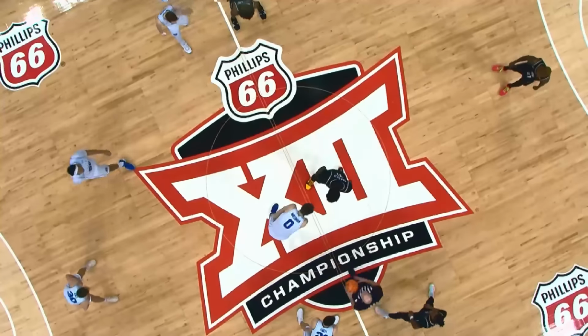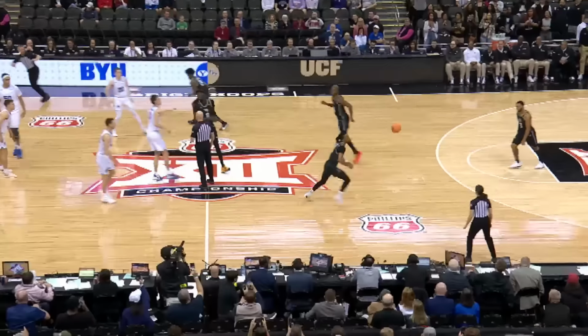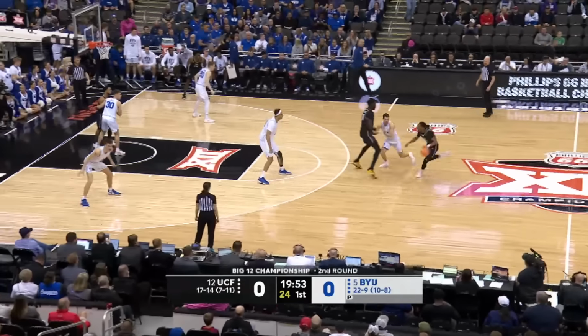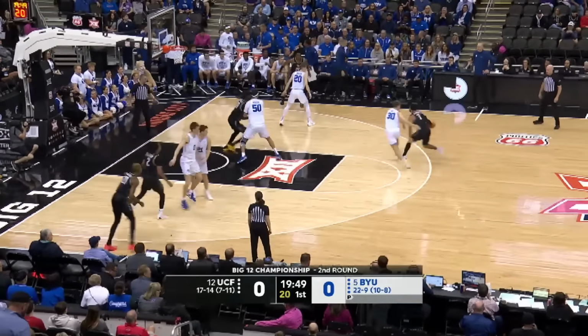Well, UCF in the two matchups this year did a nice job getting back, taking BYU out of transition, and keeping them under double-digit threes in both games. The Knights control the opening tip. We talk about their defense. What do they like to do offensively?